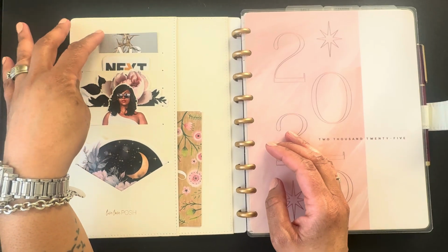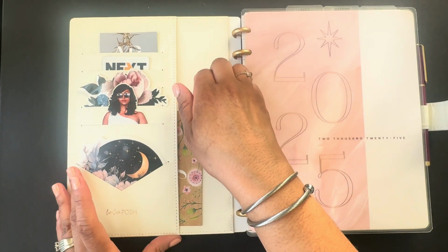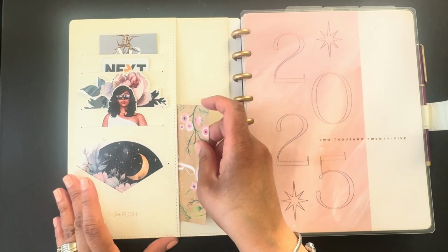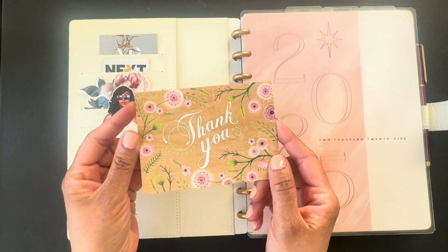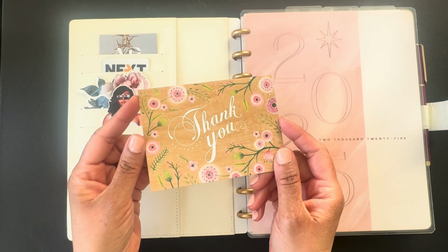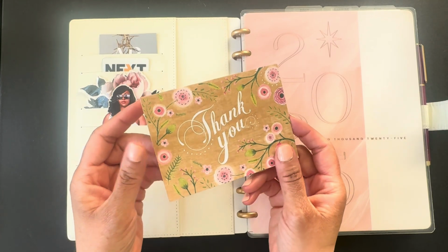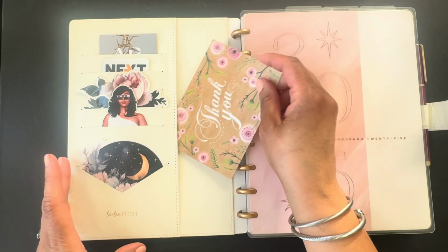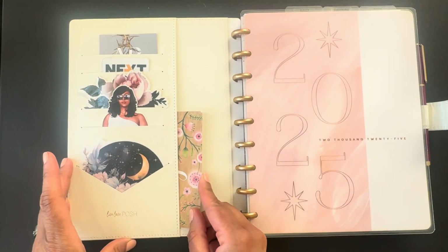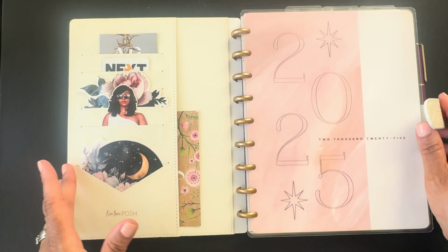These are my business cards from my 9 to 5, and I just keep these in here in case I need them. And then this is a thank you card that I received after I produced a conference last June. I produced a theater conference here in my city, and the board president gave me a thank you card, and I just thought it was cute enough to keep in here as a part of my decor.